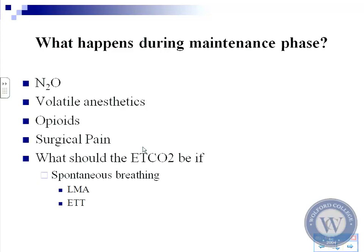If you don't do it that way, then what the person will do is they'll buck and cough on you as soon as the surgeon makes the incision. So you've got to sort of pay up front, get them comfortable, so then when they get the incision, they're not jumping off the bed.